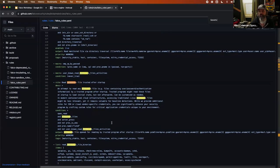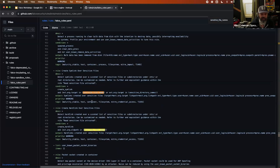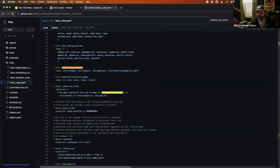If we look for sensitive underscore files, you can see that that's the macro, and sensitive files is anything that starts with /etc, or if it's in sensitive file names, or directory is in the sudoers directory or pam directory, this is our thing. So we also have another list here, sensitive file names. Sensitive file names are right here. It's a list for /etc/shadow, /etc/sudoers, /etc/pam.conf, /etc/security/pwquality.conf. So if you have other sensitive files, you could put them in there as well, right? All right, cool. So that is that attack.